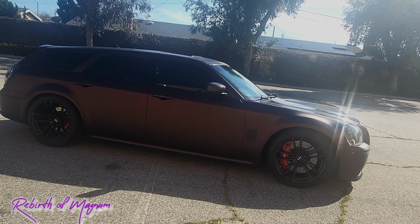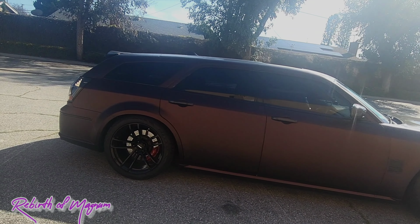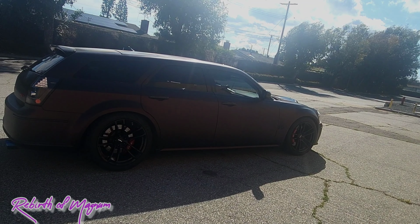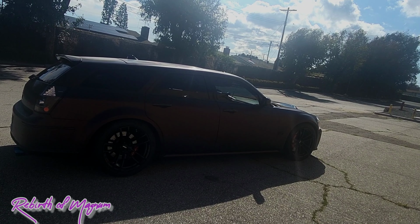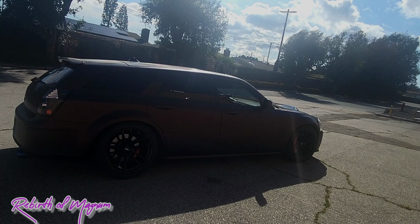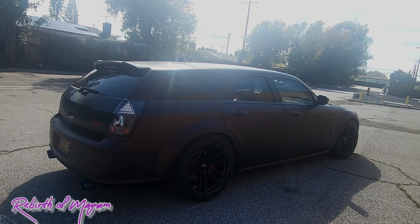It was a little different than the '05, '06, '07s. The '08 had a special front end that really is unique to that year. And they only made like 291 SRTs that year. And only a couple thousand actual Magnums that year in '08. So '08s are the unicorns.